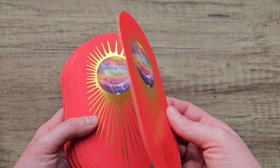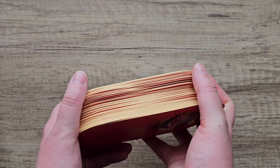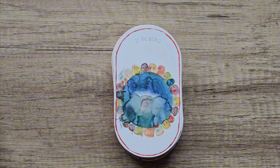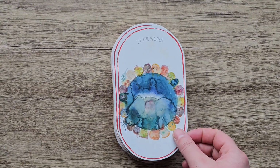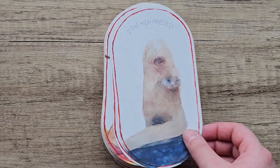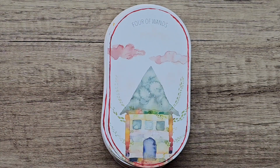I love the backs. It's got this lovely edging. I like it when edging's not metallic. So much better, I think. But I just love the kind of creepy images in here. A lot of people probably wouldn't like it. It's very out there. I love it. It's weird, it's quirky. I just really like it.